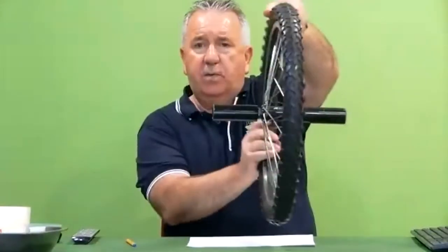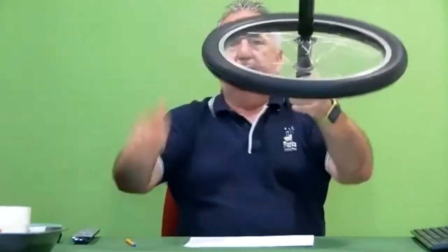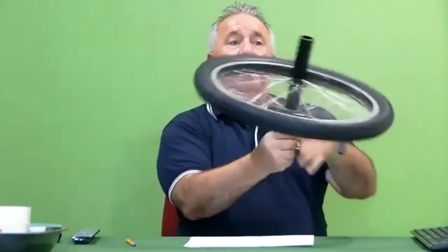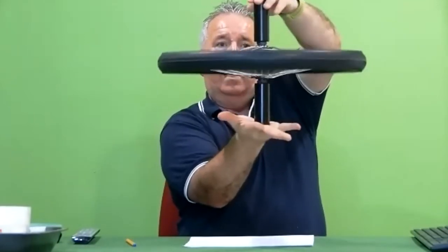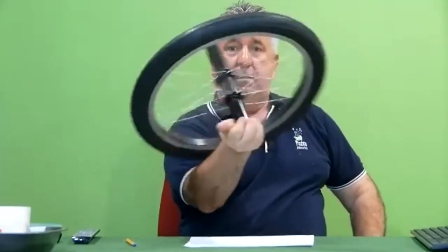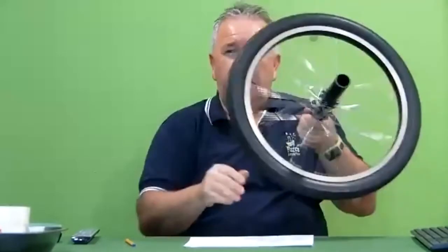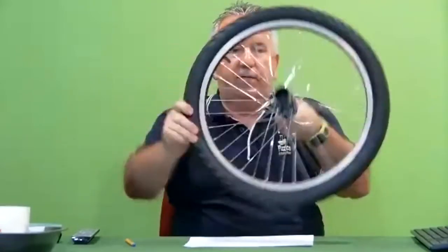If I've got a wheel here, I stand it up and I let it go, it's just going to fall over. But if I spin it, like if you're on a bike, you can roll along the road. But also if I spin it that way, I can just balance it on my hand. So it's in motion, it wants to stay in motion, but it also wants to stay in the angle in which it's turning. And that's another type of force. It's an angular force.